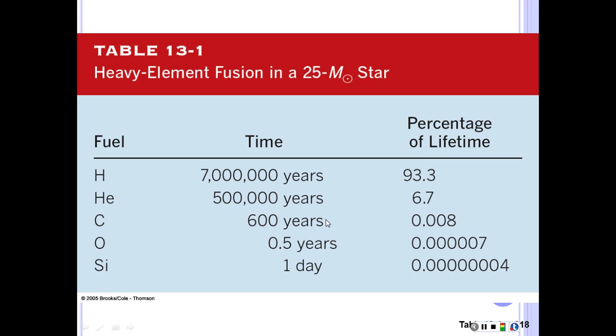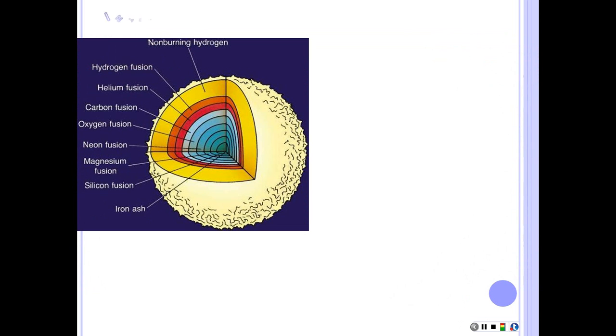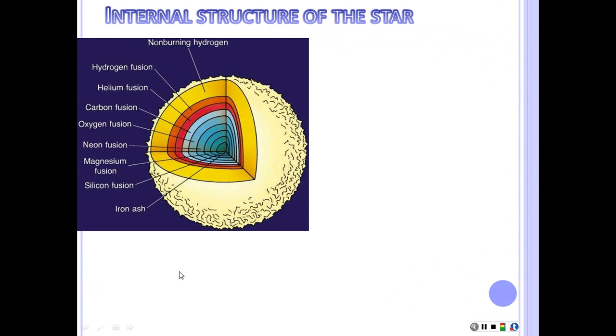And then the time gets less and less until, when the core is made of silicon, it only has enough silicon to fuse for one day, and then it will explode. The problem is we can't see the inside. So you can see here, this is slightly more complicated: we've got an iron core that's not burning, we've got silicon fusion, magnesium fusion, neon fusion, oxygen fusion, carbon fusion. Just like we had with the asymptotic giant branch, but now we have lots more different options of things that can fuse with each successive round of red supergiant phase.